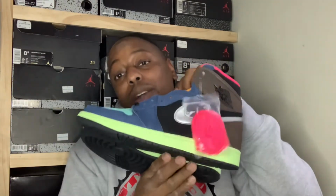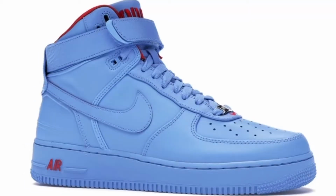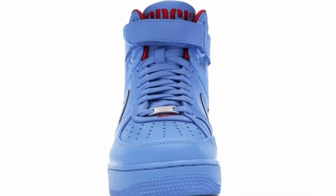Like I say, coming in at number 8, Biohack ones. Mr. Miyagi ones, I'm sorry, the Mr. Miyagi ones. In at number 7, we got the Just Don Air Force One High Blue.